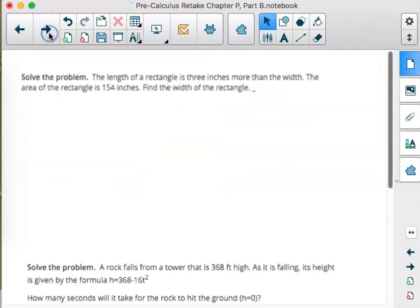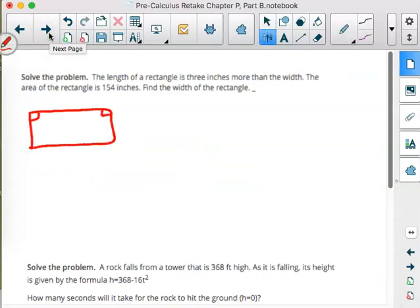Next up, solve the problem. The length of a rectangle. Oh, when you're talking geometry, you better be drawing pictures. The length of a rectangle is 3 inches more than the width. The area of the rectangle is 154 inches. Find the width of the rectangle. Well, he didn't tell me anything about the width because that's my unknown. So I'm going to make that W. And then it says the length of that is 3 more than the width. That means we have to add 3 to get that.